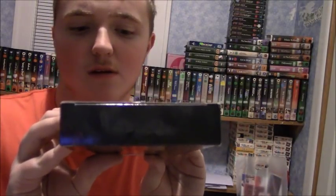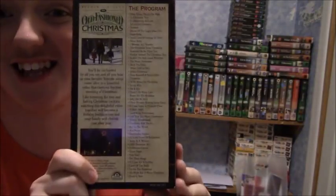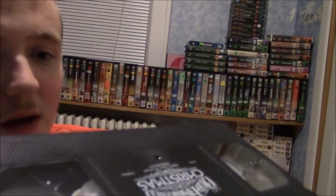I got three more Christmas tapes here. Old Fashioned Christmas from Reader's Digest. Look how many classic Christmas songs are on this tape. Yikes, that is a lot. It is an hour and 50 minutes. Printed on Halloween 1997. Very ironic, if I had to say so myself.